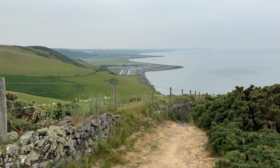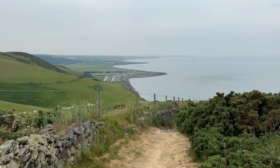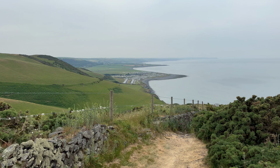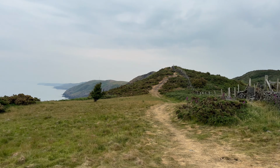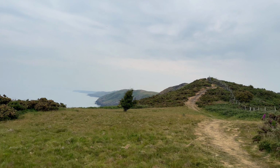So that's the direction I've come from today, from Newquay, which is way off in the distance somewhere. It's quite a nice, straightforward, flat walk today until I reached here, which is quite a climb. And you can see off in that direction to Aberystwyth, it's all very hilly.